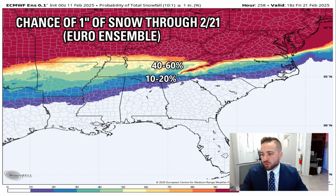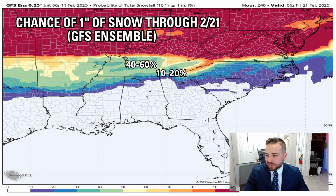About a 10 to 20% chance across North Georgia, Southeast Tennessee of up to 1 inch of snow over the next 10 days. So not a good chance, but it is something worth watching. For the GFS, about the same. So it looks like there could be a stripe of some snowfall trying to move further to the south.